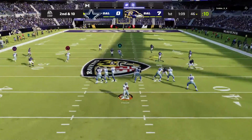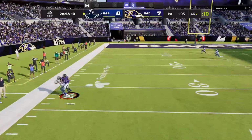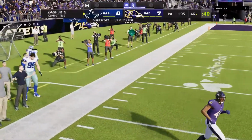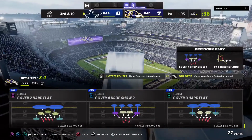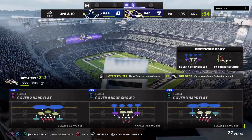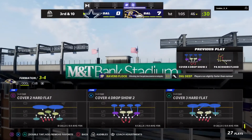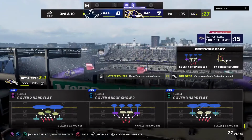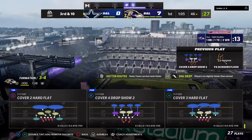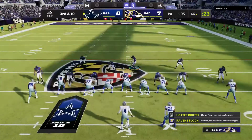On play action, Prescott. And that'll be incomplete. Took a pretty good shot as he tried to pull that one in. Couldn't hang on, 3rd down. I think that's how this defense is going to need to play these tight ends. Again, get right up on them and stay physical. And that paid off on that play, helping force that incompletion. They come up to the line now facing a 3rd and 10 after the incompletion.